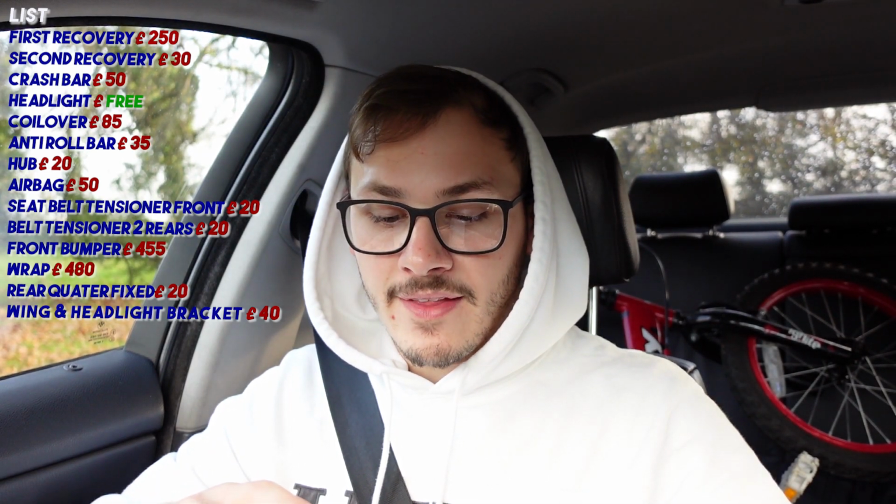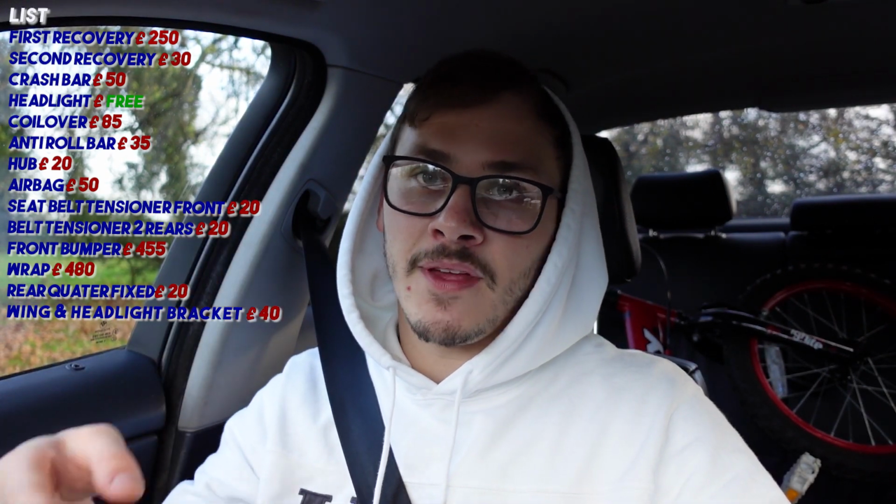The wing, so I got a new wing and I got a headlight bracket as well. I got them from the scrapyard and I got them both for 40 quid. So that was the wing and the headlight bracket. And then I got the bonnet, which I drove to the guy and we swapped bonnets. So he took my old one, I think he took it for scrap, and then I bought the bonnet that I've currently got, which is the LCI version, for £80.